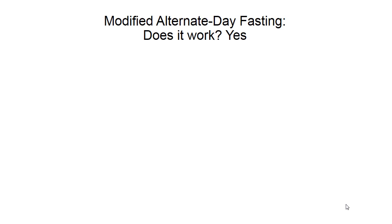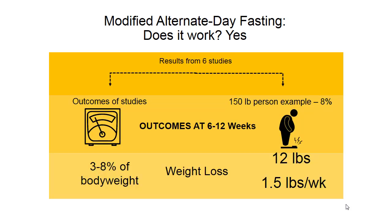Again, you might ask, does it work? And again, the answer is yes. Studies have tested this as a weight loss protocol for overweight, obese, and normal weight people. These studies have lasted from 6 to 12 weeks in length, and people in these studies experienced a weight loss of between 3 to 8% of their initial body weight.